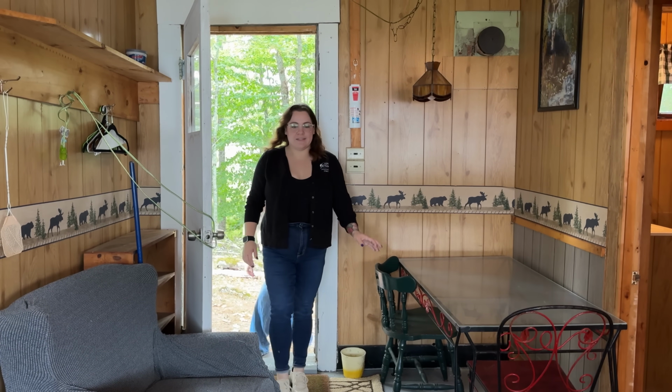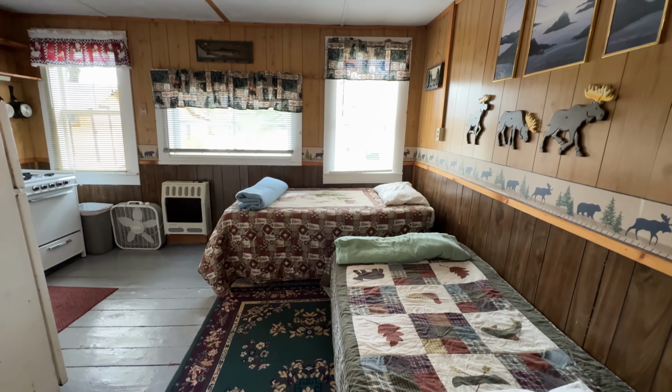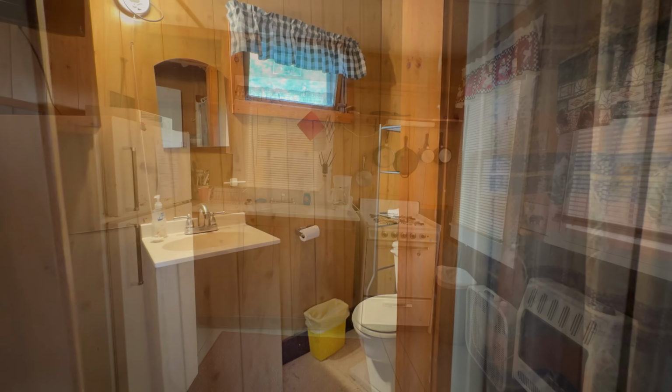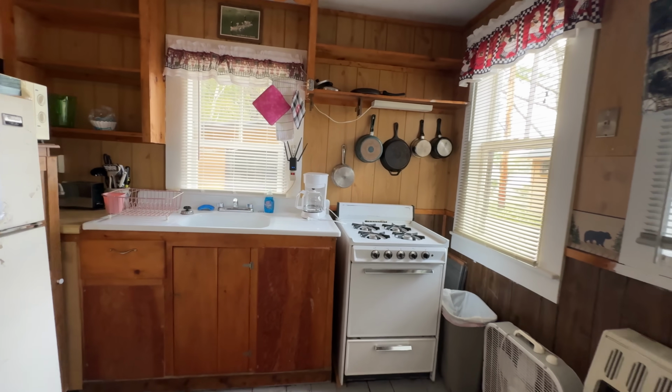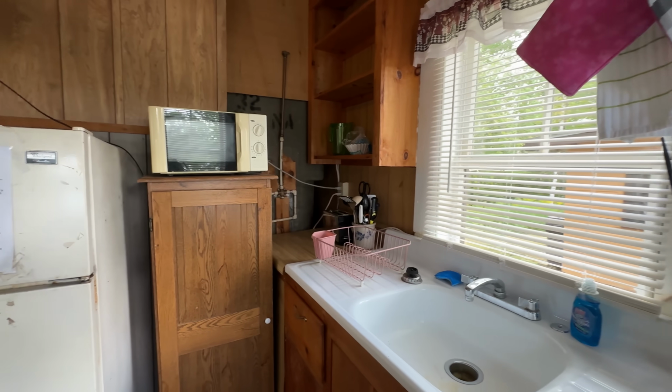Coming into the guides camp, this one is a big open concept. There's enough room for 2 beds in here. There's a table, a bathroom with a stand-up shower, and a small kitchen area. I just want to point out that the guide cabin does have a ventless heater. The rest of the cabins all have direct vent heaters.